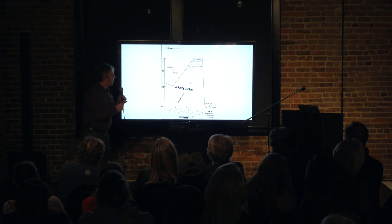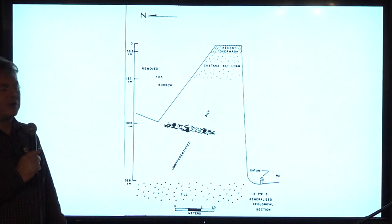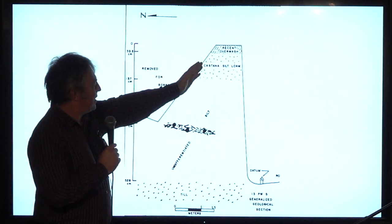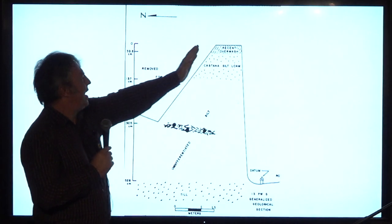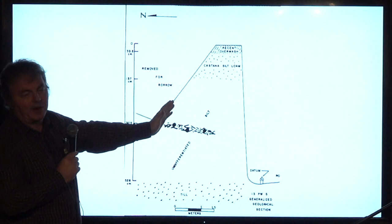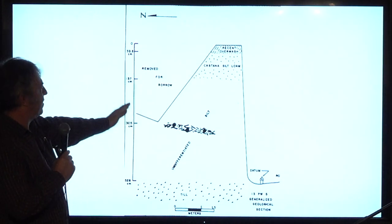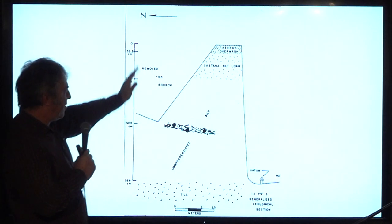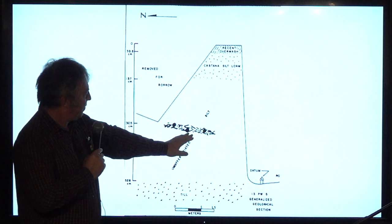Okay, I wanted to show you this because this shows you a side profile of the bluff when they were doing the site. You can see the top of the bluff there, and this is where I talked about the borrow. So between 1920 and 1969, there was soil removed here for the borrow. This is the side of the bluff.